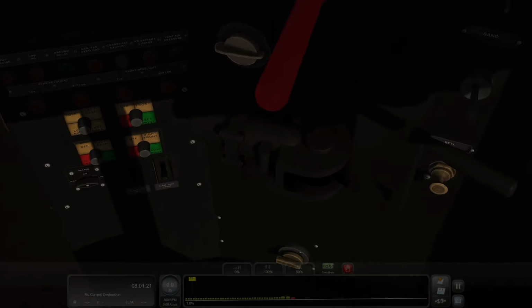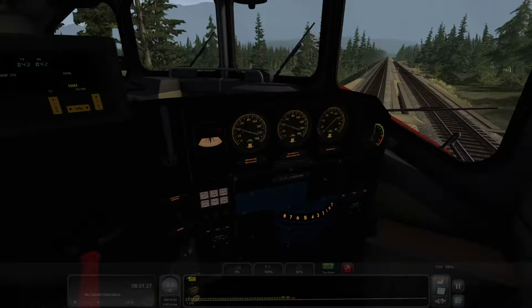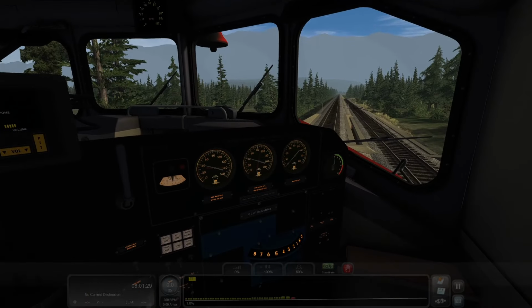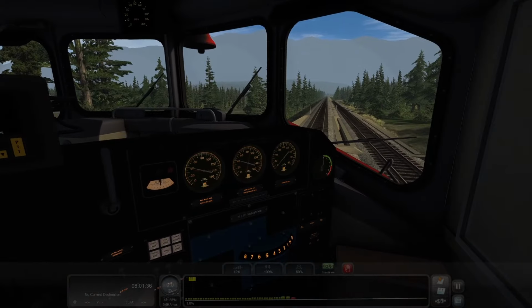Oh, darn. What did we do? What did the I key do? Where are the gauge lights? I need the gauge. There we go. Okay, now I can see them. All right. This is one notch. Get rid of the train brake. Two notch.